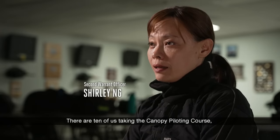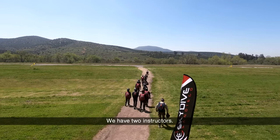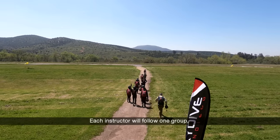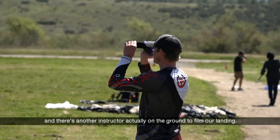There's 10 of us taking the canopy piloting course, but we are split into two groups. We have two instructors. Each instructor will follow one group. And there's another instructor actually at the ground to film our landing.